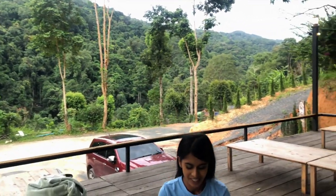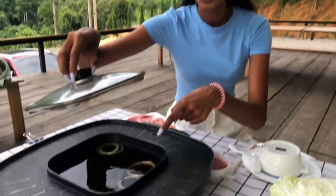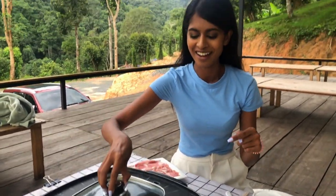Okay, so we're having like our newfound favorite dinner called Moo-kata. And if you haven't seen our previous videos, we've tried this before. We absolutely love it. And basically, it's like a hot grill, and you grill all your meat by yourself and your vegetables. We've even got a little soup broth in the middle, and then you grill your meat on the outside. This is the perfect dinner.